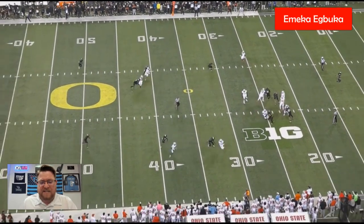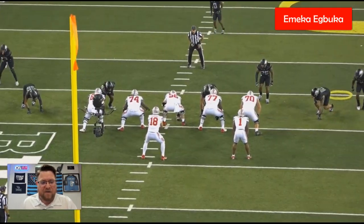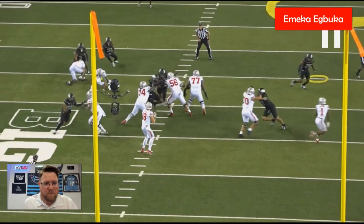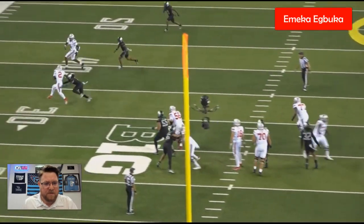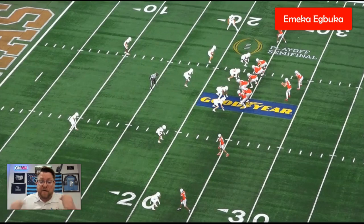Look at that. He looks like an ice skater. You see a great angle of it right here in the end zone view. Look how, boom. Right there. Look how low he is. And then, boom, shoots out. First down. Emeka Egbuka, again, professional, polished wide receiver, tough as nails, team player, great football character.